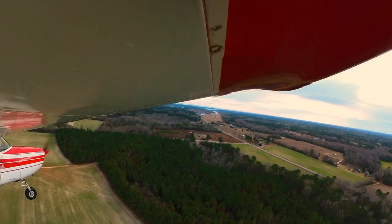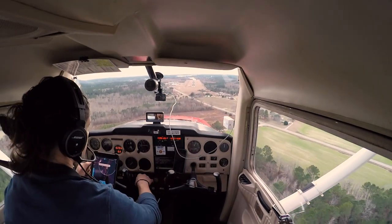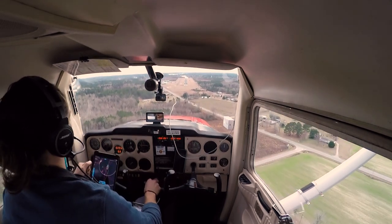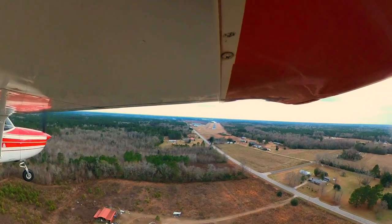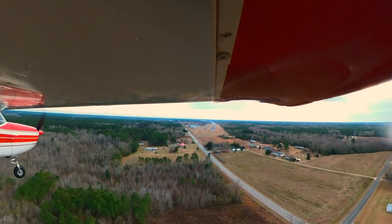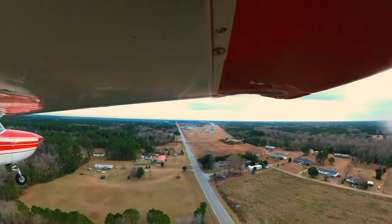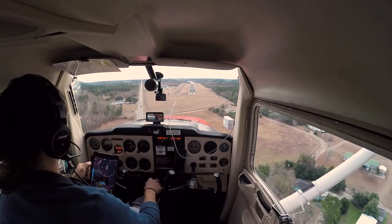Don't increase your bank. Gas is on, undercarriage as well, the mixture is full rich, prop set, switch is set. Belts are on and my carb heat's out. Now I'm starting to look for my speed. I want 75 over the fence, right down to 60 on touchdown. And you use your throttle for altitude and your pitch for speed. So I'm going to pitch up just a tad here, slow us down. I'm right on glide slope, so I'm going to maintain this.